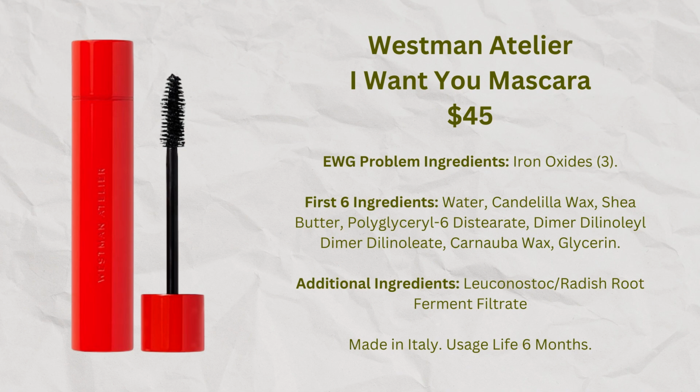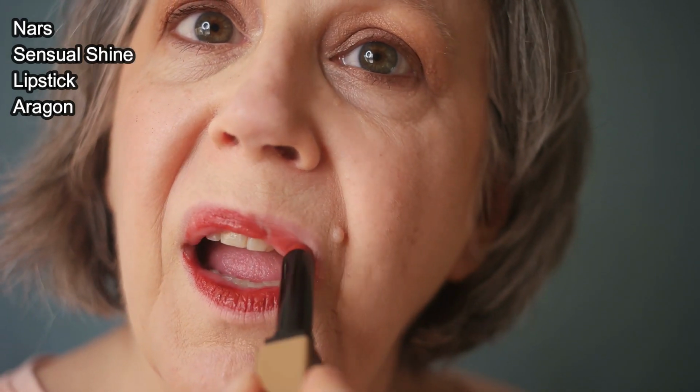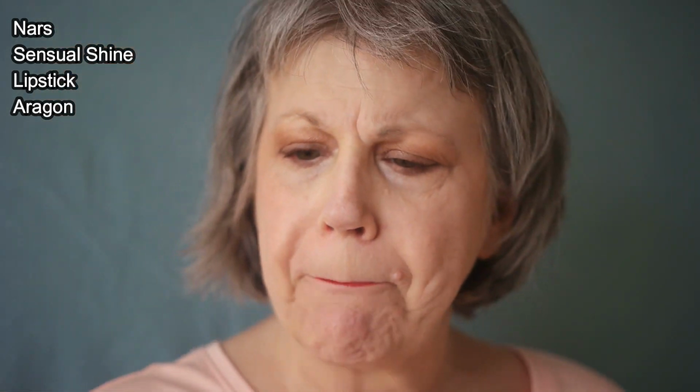And so now I have some footage of me putting on the Nars Sensual Shine lipstick in the color Aragon. And I think that this is not a bad color. It's kind of a brick red, but it's a little bit more muted, and I think it's quite pretty, actually. Now, in terms of the formula of this lipstick, I think that they really hit it out of the park with their Power Matte lipsticks and with their Power Matte lip pencils, which are really more like a lip crayon.